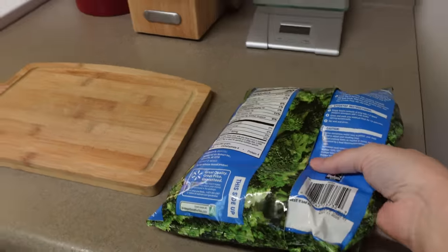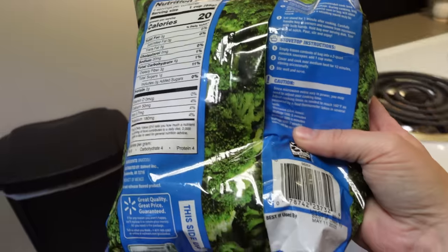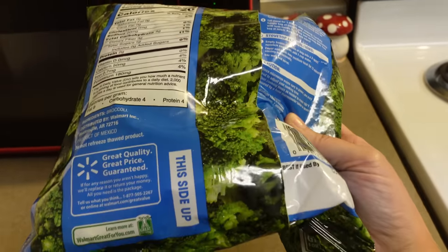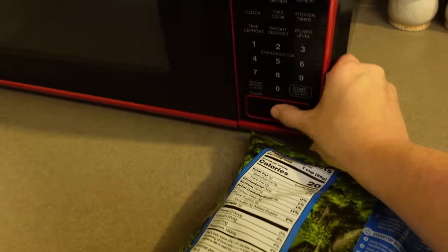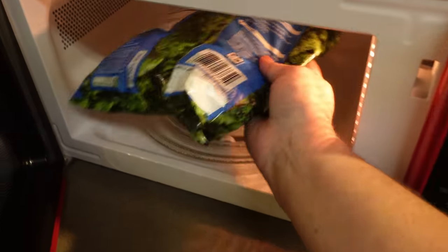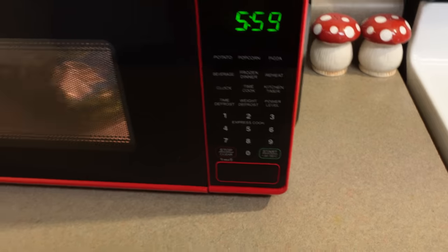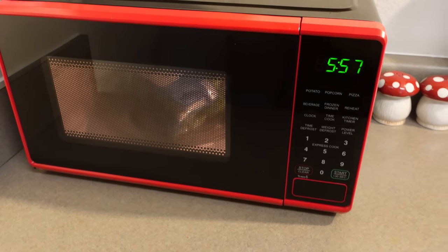In the meantime, I'm gonna steam this broccoli in the microwave. So I'm just gonna place the whole bag in there. This is a microwavable bag, and cook it for like 6 minutes. Straight in we go. Close the door. Let me clear that and hit 6. And hopefully those will be nicely steamed in 6 minutes.